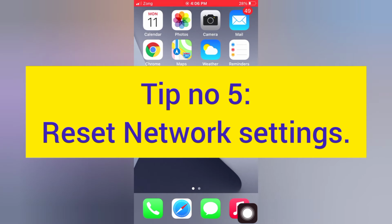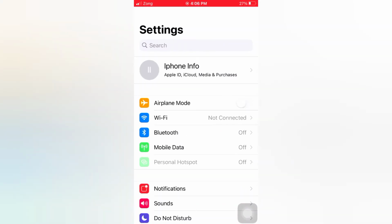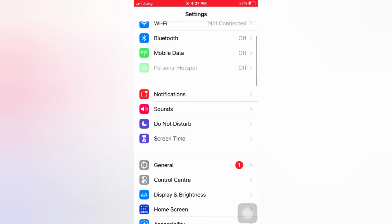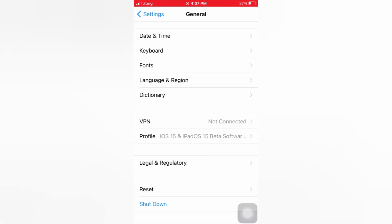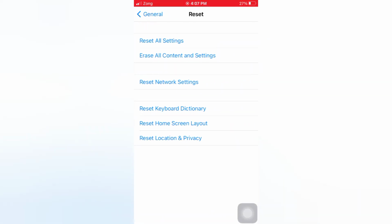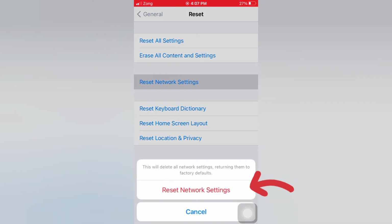Tip number 5. Reset network settings. Open the Settings app on your iPhone. On the Settings page, scroll down, tap General, scroll down, tap Reset Network Settings. Again tap Reset Network Settings in the pop-up window to confirm this process.